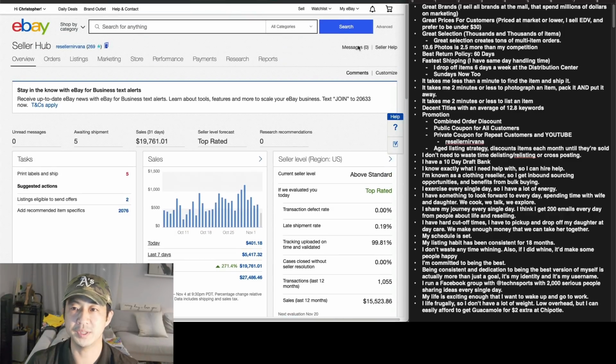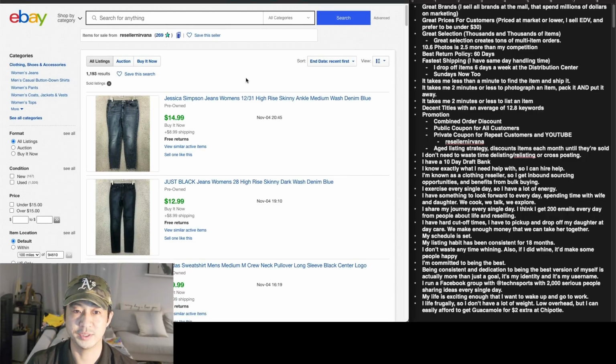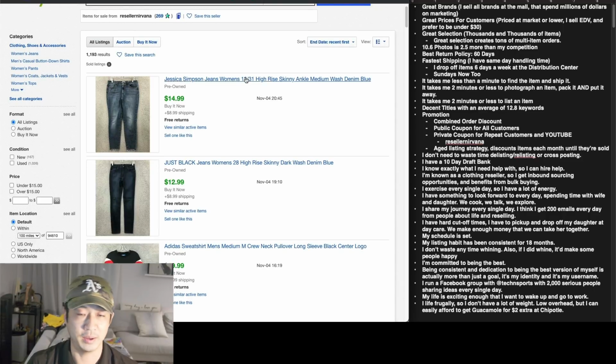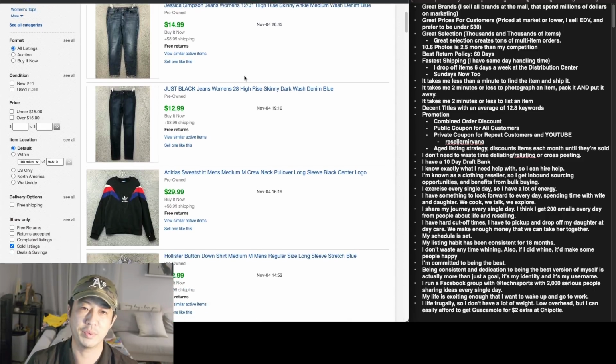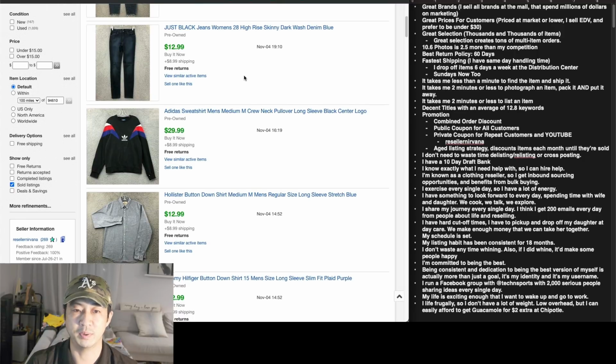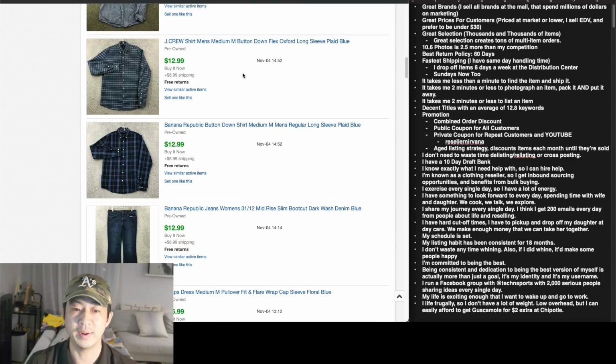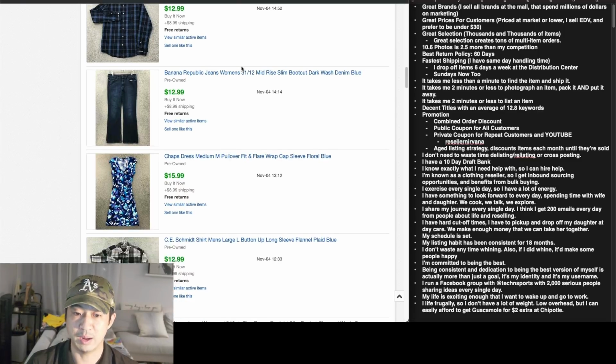So first thing, I sell great brands, but I only sell mall brands. So here I'm pulling up my solds. I have 1,200 sold in the last 90 days, essentially since I started. If you look through here, it's just brands that you would find at the mall. Jessica Simpson, Just Black, Adidas, Hollister, Tommy Hilfiger, J. Crew, Ralph Lauren, Banana Republic, even Chaps Ralph Lauren.